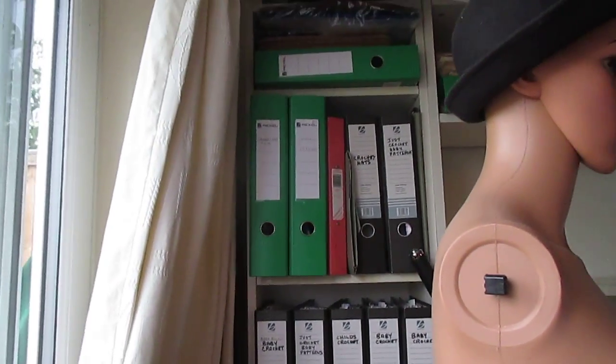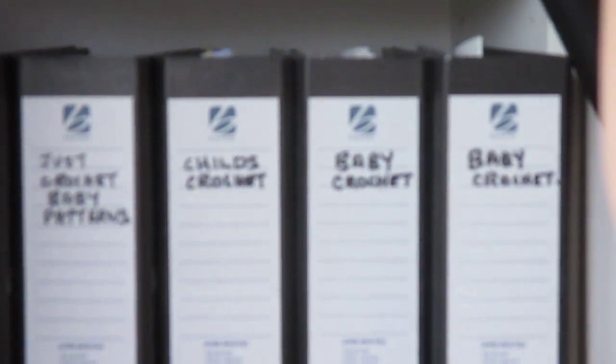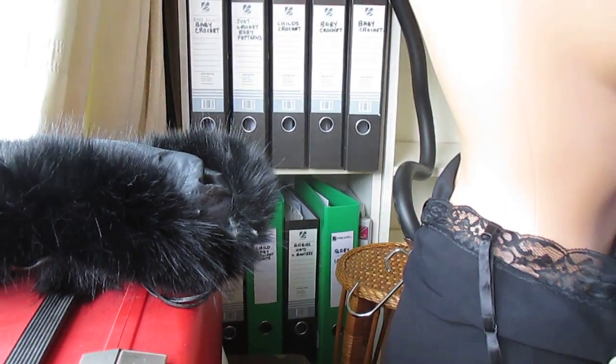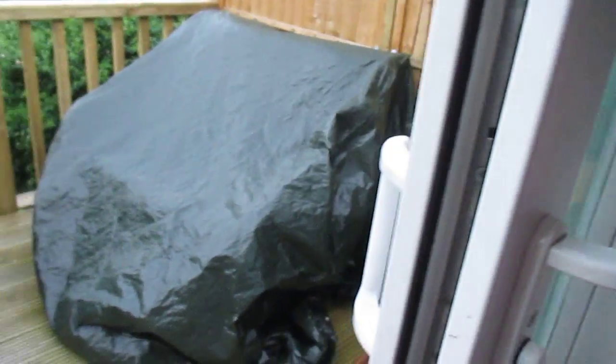As you can see, these are all labelled up with what's in them. Children's crochet, baby crochet, whatever. There's all those that have to be found a space for. And I won't get rid of them, so please don't miss me.